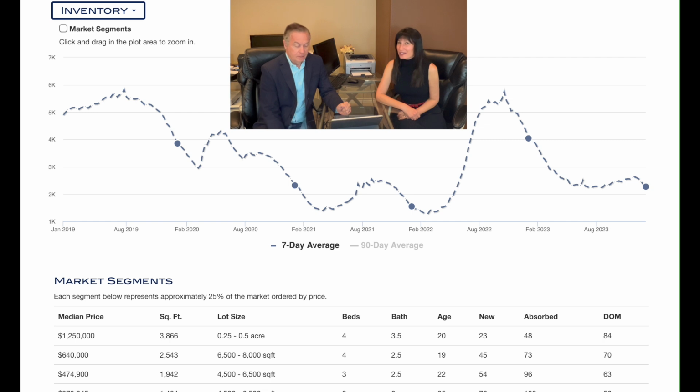I've been talking about this for months at this point, that I'm expecting a really tough spring for buyers. I'm expecting multiple offers. I'm expecting multiple people chasing single homes, and only one of you is going to get it. So there will be several home buyers walking away empty-handed and disappointed.